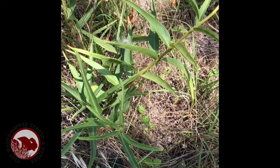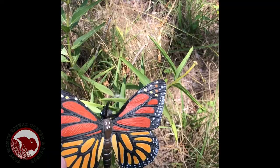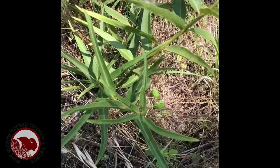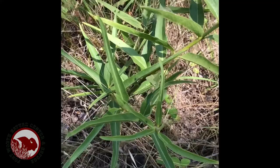And then the next time they see an orange and black butterfly fly by, they're like, I'm not gonna eat that. The last time I ate that, I got really sick. And the monarch butterfly is safe. So this plant here, their host plant, milkweed, is very important to help them survive in the wild and not be eaten by other predators. So what a cool defense that this butterfly has based on the host plant.